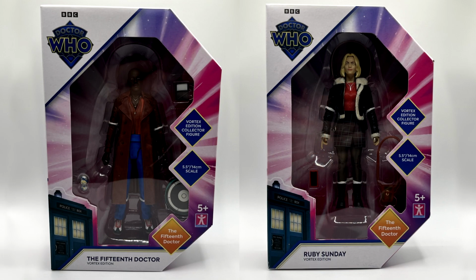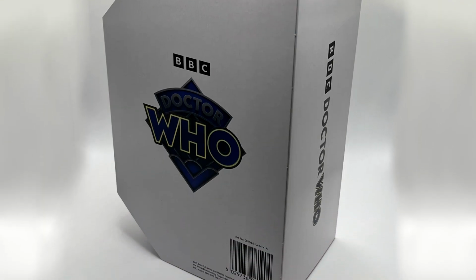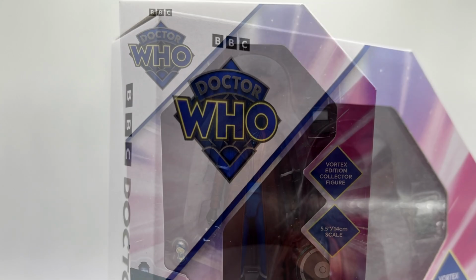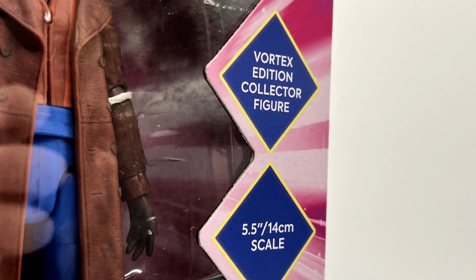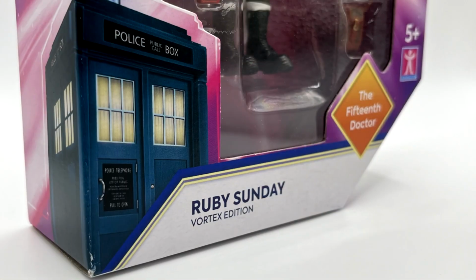More on that shortly. But if we look at the packaging, these two figures are in their own individual boxes, but shipped together with a sleeve over the two, featuring both the diamond and horizontal Doctor Who logos. But removing the sleeve, you can see that these boxes are extremely reminiscent of the Star Wars The Black Series range, and looking at the actual boxes, each figure follows the white and purple layout, with the logo in the top corner, a couple of diamonds stating the scale and that they are part of the Vortex Collection, and along the bottom you can see a colorised image of the TARDIS and the name of each figure also.